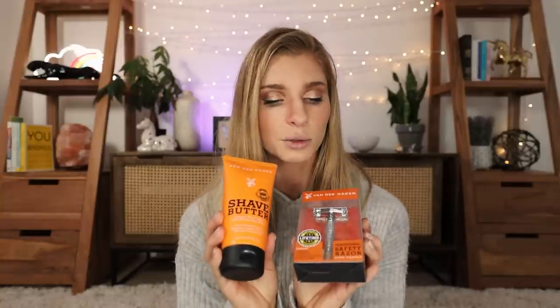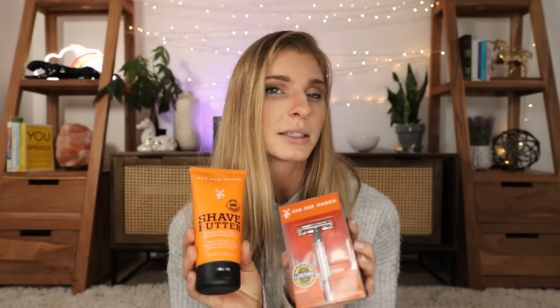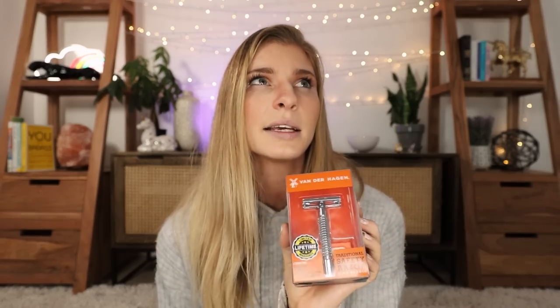All right, so next I have shaving cream and a razor, and I've gone ahead and picked these two up, and these are of course also in the men's section. I thought this razor was super cool because it's not plastic, and things that are plastic, when they're in the water a lot, are very porous, so they take in and hold things, and they get really old and gross and smelly after a while.